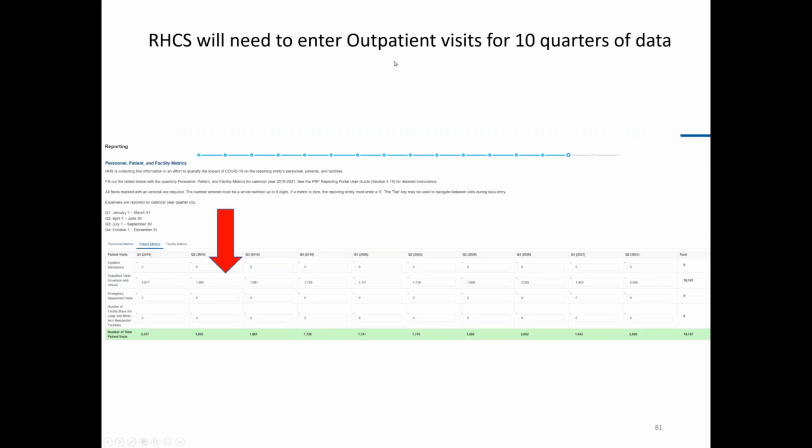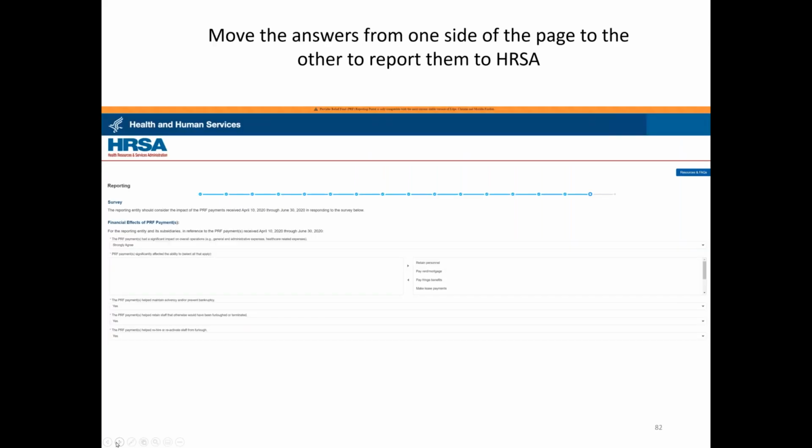And then here, your outpatient visits, again, they want you by quarter, your number of face-to-face encounters. I think we had the same question about tying things in, if this is not exact to what my cost report says. This stuff is for information only, so it's not going to be the end of the world if you're off by a few visits or so. You'll be fine there.